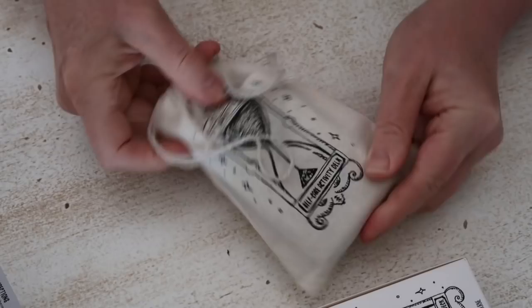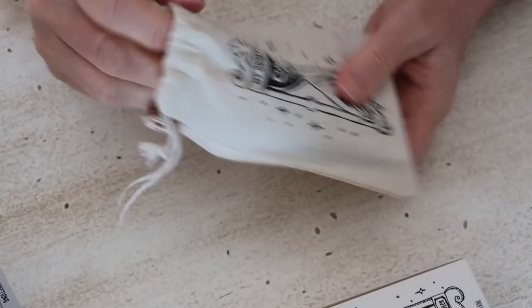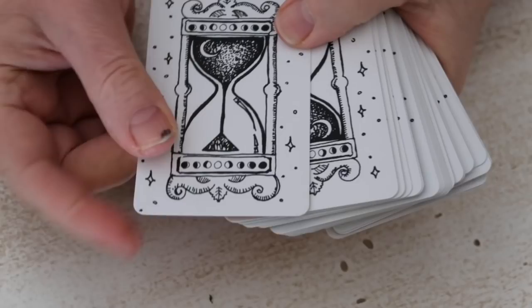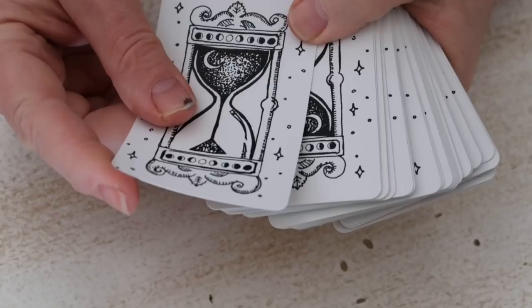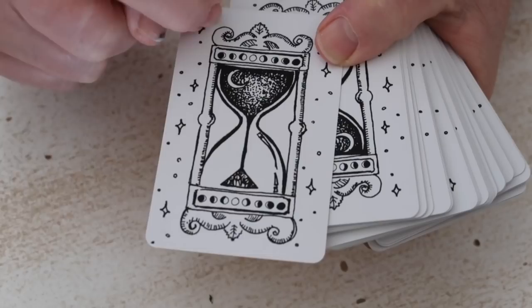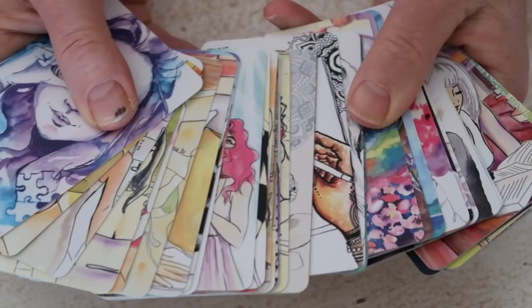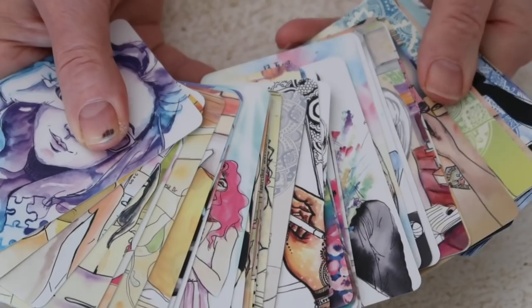All right, so let's have a look at the cards. These are the card backs. This cardstock is really thick. So for a small card, it's unusual to have such a thick cardstock. This is a poker size card deck, maybe just a little longer than poker size. The colors are really pretty. And I think I was drawn to this deck for the artwork. It is not a deck that I pull up very often. I was thinking of gifting it to one of my daughters. It does have kind of a younger vibe.